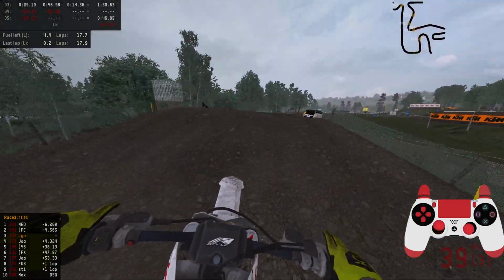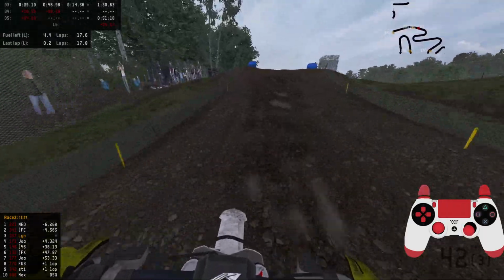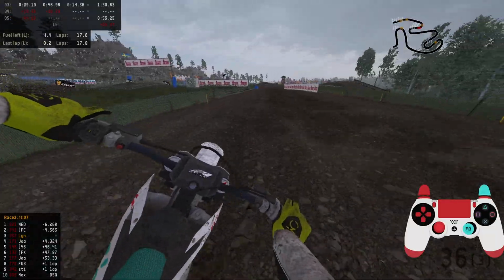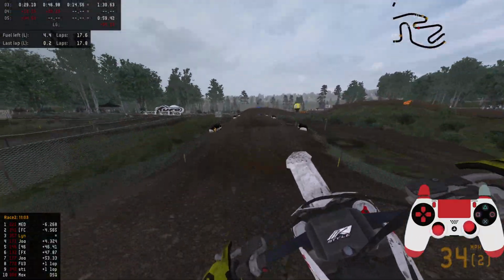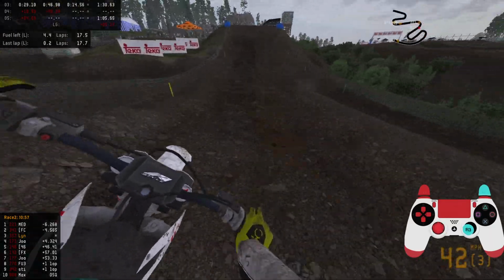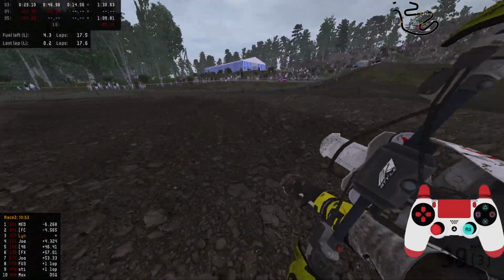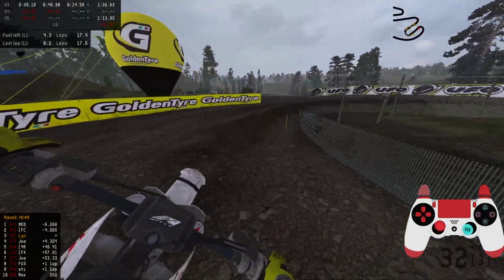Which is getting harder and harder to go faster as this race goes on. This track is getting very, very beat up. I'm not even going to try and make that inside right, I was miles away from it. I do enjoy riding these smaller bikes from time to time, it's nice. It's nice hearing a 2-stroke rather than a 4-stroke.